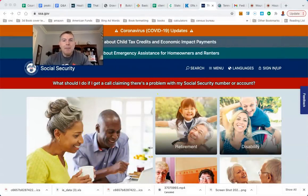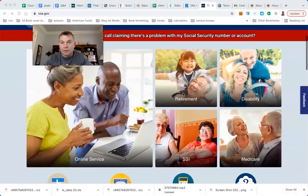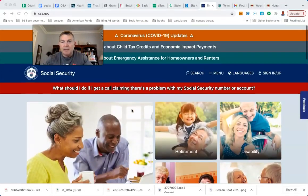You can see all these happy people. Everybody's happy. Smile, smile, smile, smile. Very diverse. Everybody's happy. That's awesome.